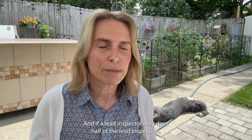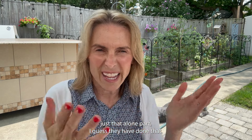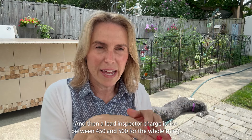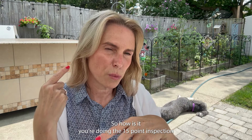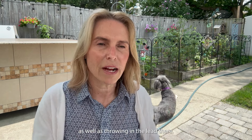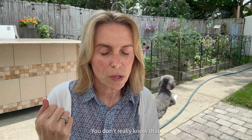And if a lead inspector only does half of the lead inspection, just that part alone, he was saying that's just $250 by itself. And then a lead inspector charges between $450 and $500 for the whole thing. So how is it you're doing this 15-point inspection as well as throwing in the lead there? You can't just walk into a house and say, oh, it's lead safe. You don't really know that.